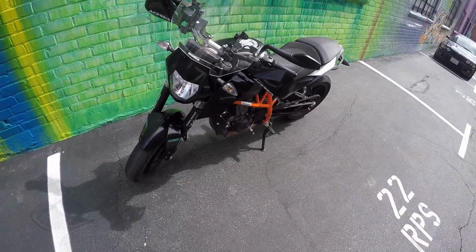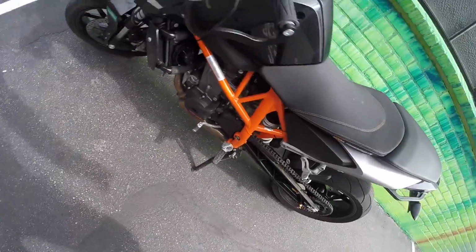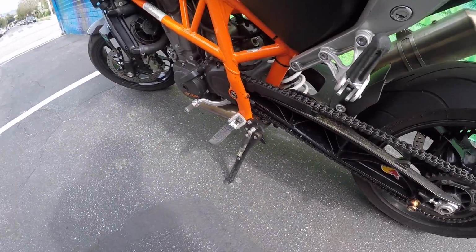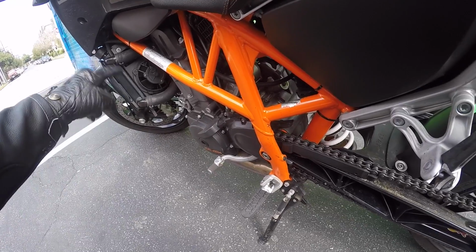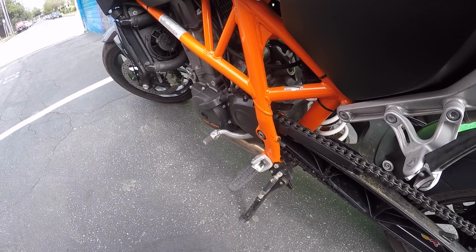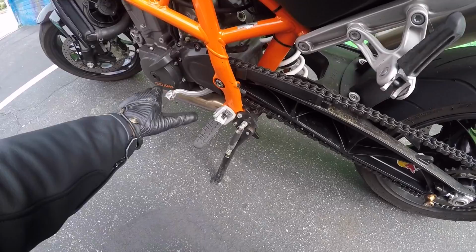Yeah, I mean, there's not a whole lot. Oh yeah, so I'm gonna do axle sliders, front, rear. It's already got spools on it, which is handy. Probably gonna do the crash bars just to protect the radiator. They're kind of expensive though. They're like 200, close to 300 bucks for some crash bars. So we'll see.